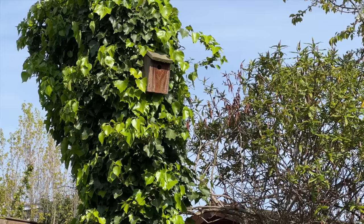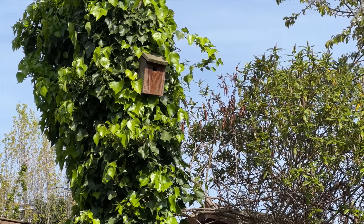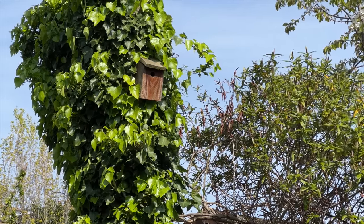Speaking of boxes, if you can just see that one up there, it's a tit box for great tits and blue tits, and I've actually today just seen the first blue tits poking their heads in and out of the hole, so really hopeful that they'll take to that again this year. Last year there were a pair of great tits in that box, so really good to see. Fingers crossed there'll be another pair of birds in there this year. I'll keep you updated on that one.